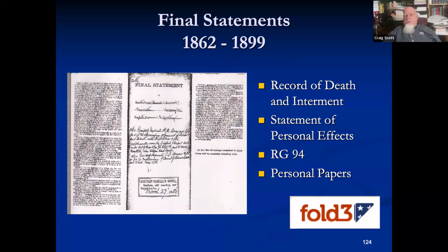Here we see also in Fold3 our final statements that cover the period 1862 to 1899. These only deal with people who die in the service. So the 1899 people are Spanish-American War people. So we will have a record of death and interment, a statement of personal effects. What they would do during the Civil War is they would sell all of the personal effects and send the money home. And these are originally located in Record Group 94. They're there as final statements, or they are also there in Record Group 94, Entry 94 personnel papers. The ones in the personal papers are not included in the final statements that are on Ancestry or Fold3.